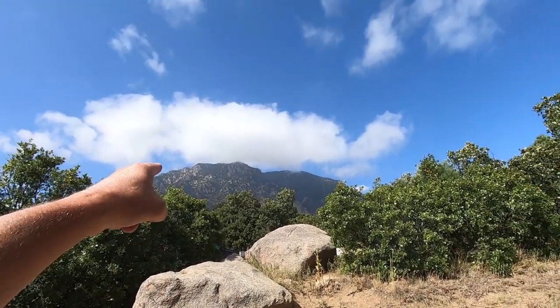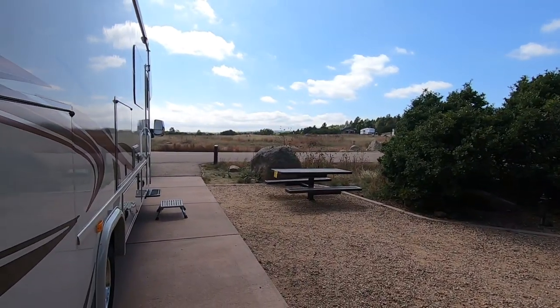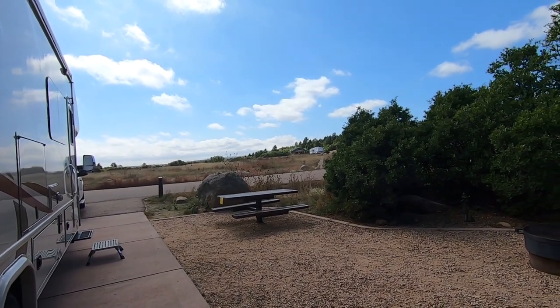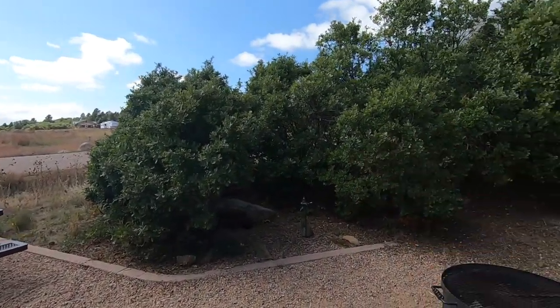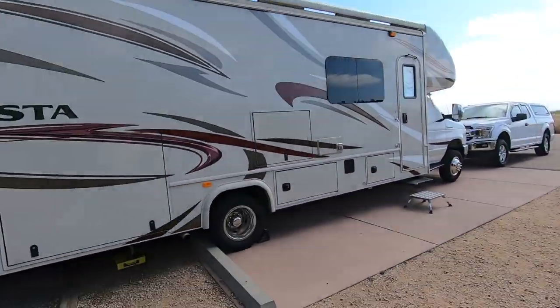Cheyenne Mountain State Park, here we are. And I gotta tell you, this is cool. Hold on. Get ready. Cheyenne Mountain, it's from the front porch. Look at this site. This is probably one of the better sites that we have actually set up in with Miss V. A nice table here. There's actually a water spigot in the front yard and a burn barrel in the right place.